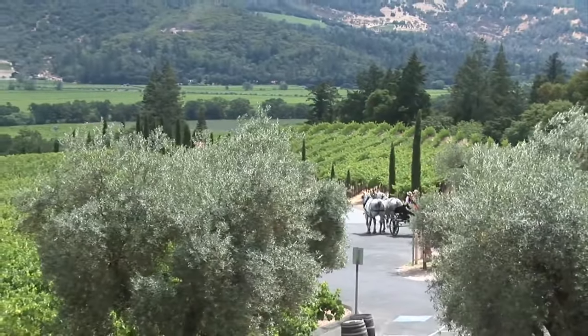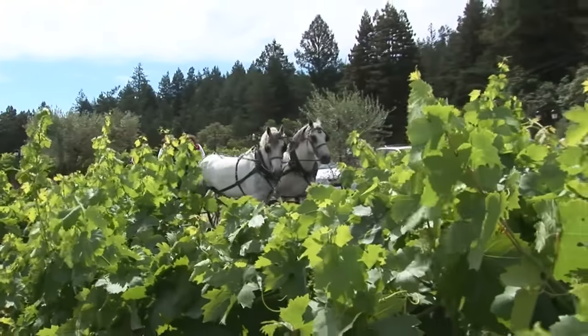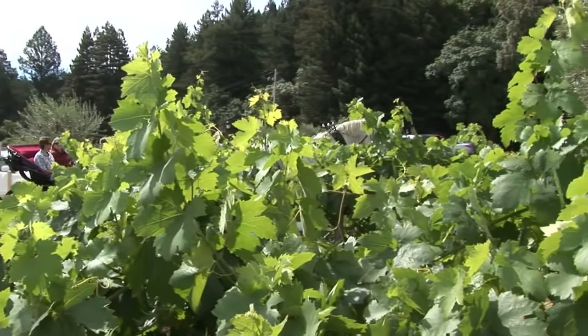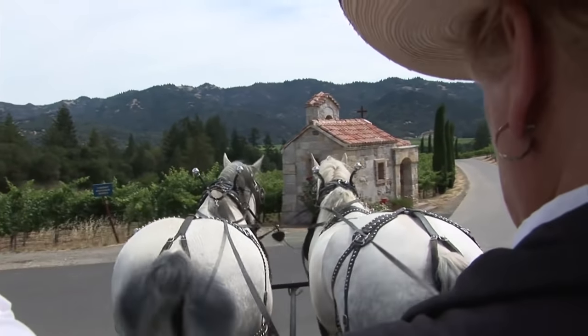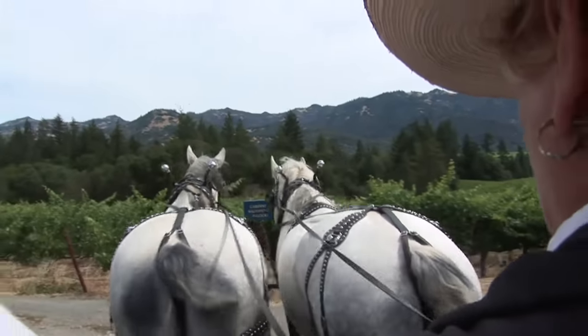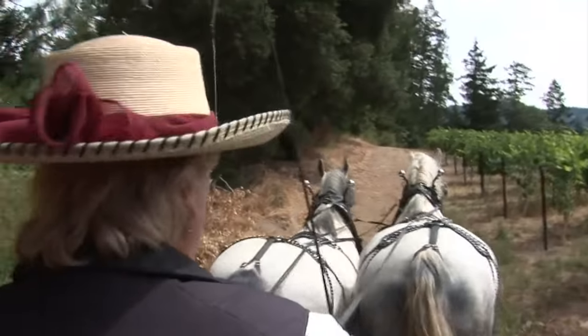We take the carriage with the horses and the guests out into the vineyard and talk about the vines and the growing season, what's happening at that time of the year. We get information from the winemaker and the vineyard manager that we can pass along to the guests. And then we stop and do some tasting out in the field. We normally stop right at the grapes where the wine that they're going to taste was taken from. Okay, this is our little tasting stop here.